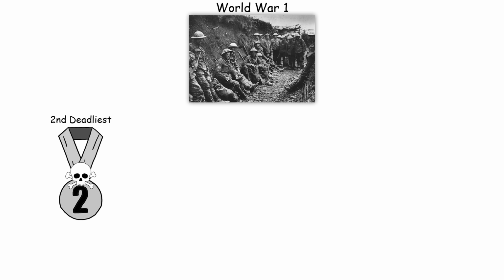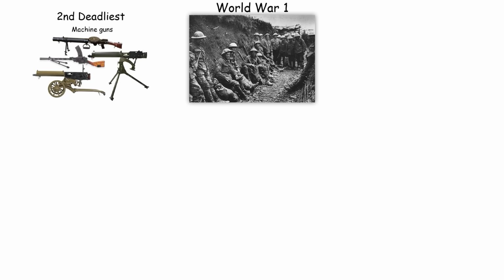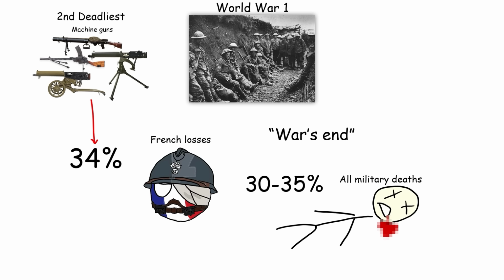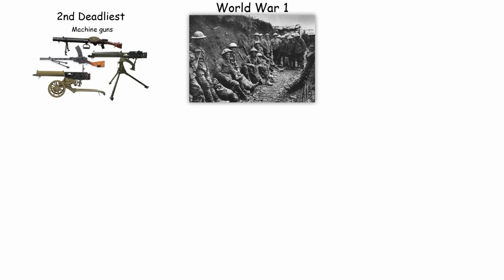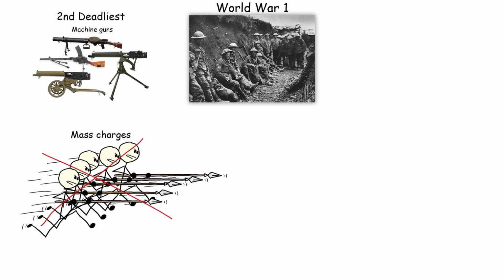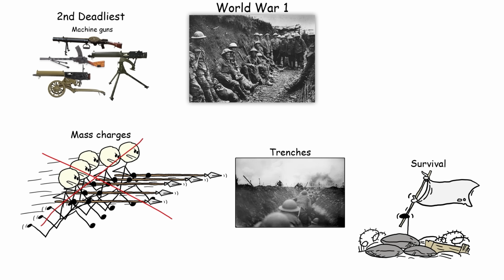The second deadliest weapons were machine guns. They caused about 34% of French losses, and by the war's end, made up 30 to 35% of all military deaths. Machine guns didn't just kill, they changed tactics. No more mass charges. It became a war of trenches and survival.